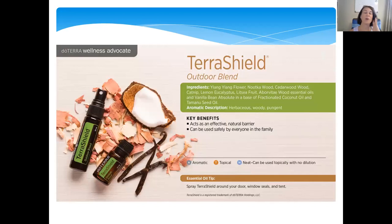Another really important oil to have with you when you are venturing out and on the go is TerraShield. So pretty soon we'll be going out, hopefully to watch some fireworks or maybe enjoying a first picnic if you're feeling like getting out and gathering. And as we're wont to do in the summer, we just keep the party going and stay out a little later. Then we're going to come into contact with lots of bugs. And the best way to shield yourself is with TerraShield.